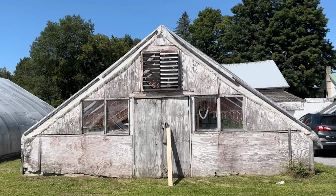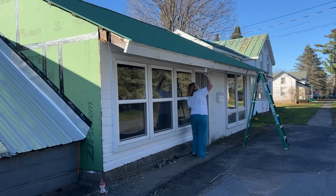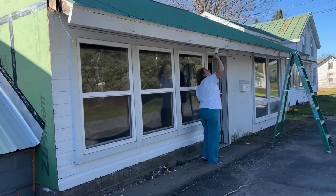This is what greenhouse number 3 looked like when demolition started. And here's what it looks like now. We still have siding to put up and some trim work to do, but all in all, a huge improvement. Thank you again to my team for just an amazing job. Looking good.